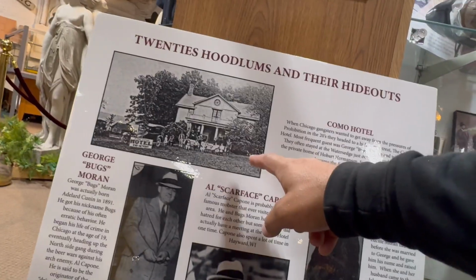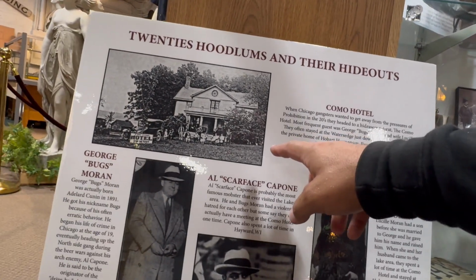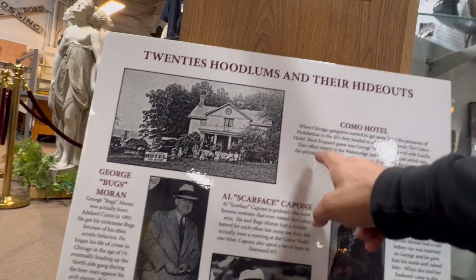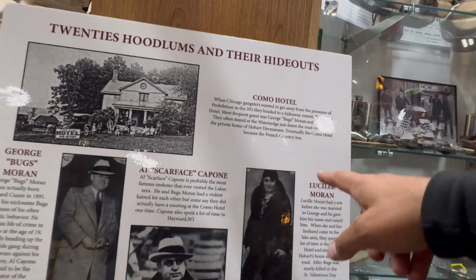This is the one, right? Yeah, there's also the Hotel Geneva. I don't know what that one has to do with it. I thought it was called the French Country Inn, but was it called Como back then? Maybe. Yeah, French Country Inn. That's what it's called now.